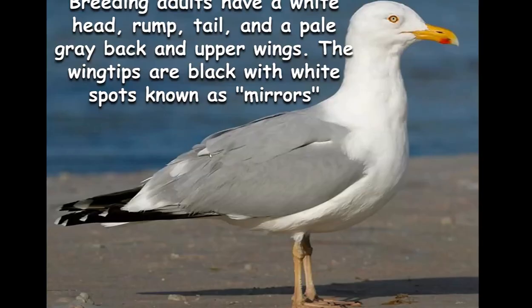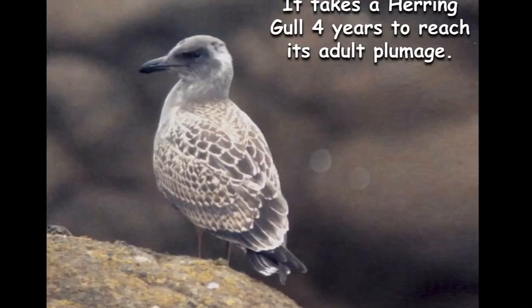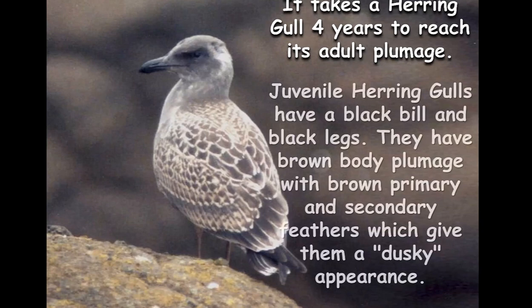Now, again, here's a breeding male in all its glory. This is a herring gull. It takes 4 years to reach its adult plumage. And I just use this. It's something you can impress your friends and neighbors with someday when you're out on a walk on the beach. Juveniles have black bill, black legs, brown body, and secondary feathers, which give it a dusky appearance.